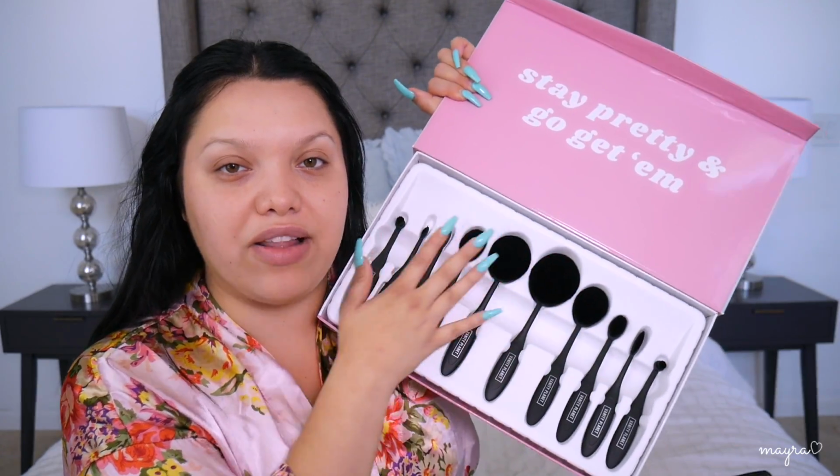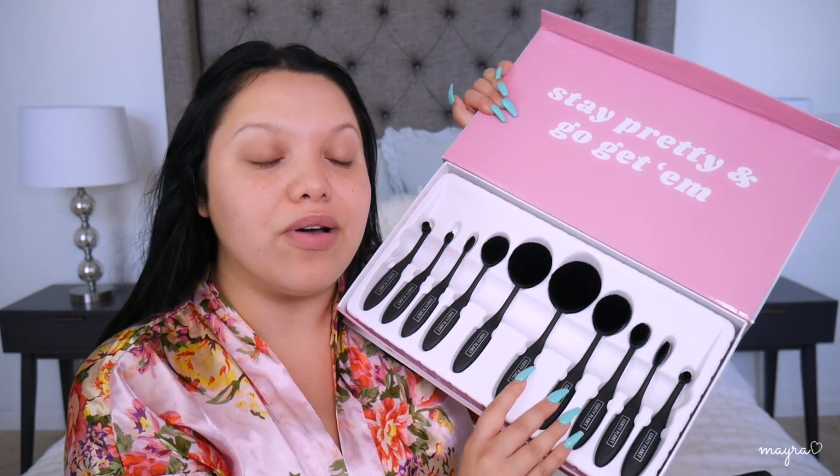I'm so excited. These brushes feel so freaking soft. Do you guys know these style of brushes are so popular right now? So I cannot wait to try these out for today's video. I'm gonna start off with my Ofra Cucumber Primer. I really like this. I feel like it's very refreshing.